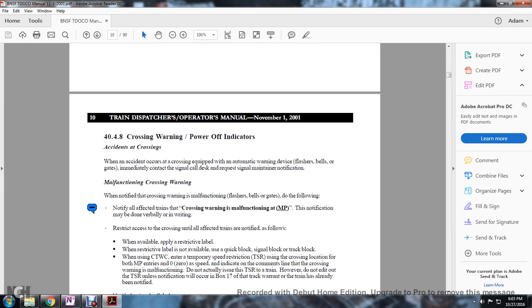44.8 Crossing warning and power off indicators. Accidents at crossings. When accidents occur at crossings equipped with automatic warning devices, flashers, bells, and gates, immediately contact the signal call desk and request signal maintainer notification.